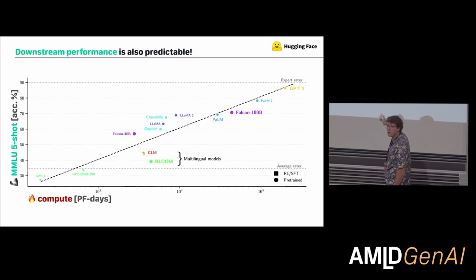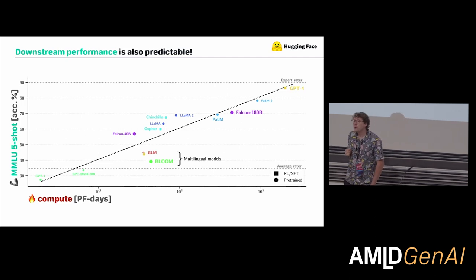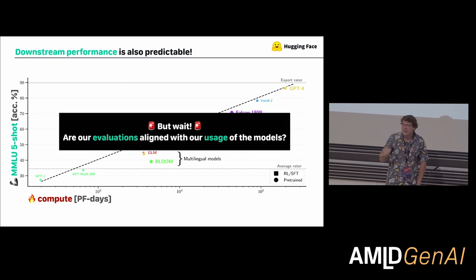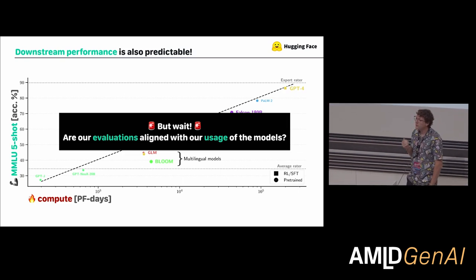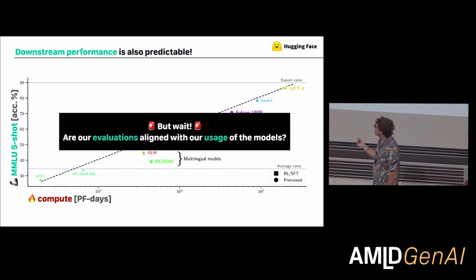And by the way, if you want to have fun one day, go to the MMLU paper and try the questions. Even getting to the average rater performance, even for us, who are probably educated in a wide range of the fields that are in MMLU, is challenging. This is very hard, actually. Now, although if you look at MMLU, you will ask yourself the question, is that really what I want to use my model for? Does this really align with my usage of the model?